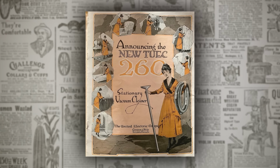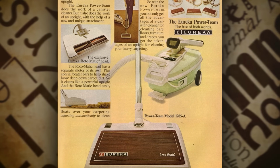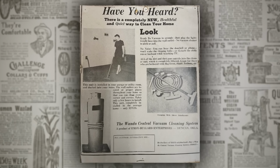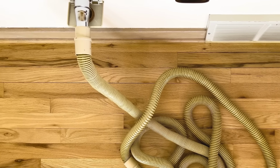However, central vacuum systems were expensive to install and required professional maintenance. As portable vacuum cleaners became more powerful and affordable, central vacuum systems started to fade away. A few early central vacuum systems used a water-based method to collect dust, which helped to reduce allergens in the air.